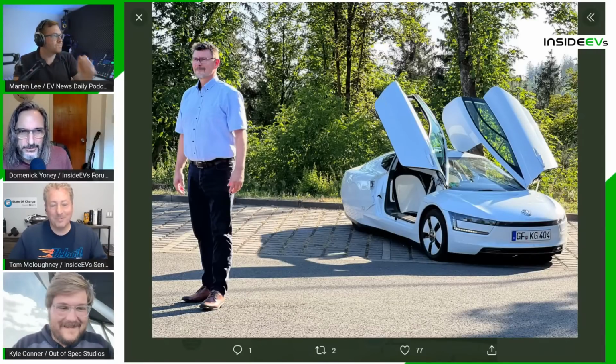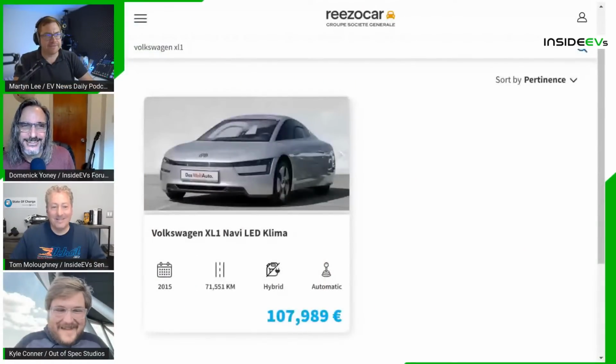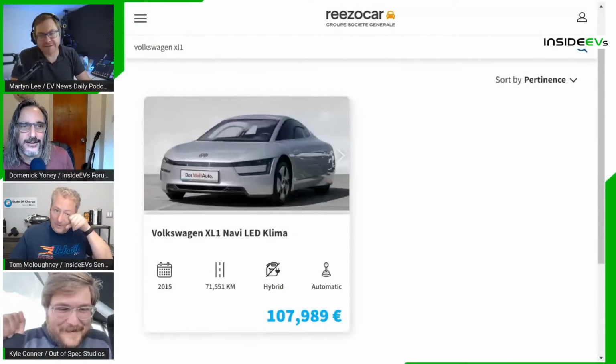Is it pretty pokey? How was the performance? Oh yeah, not great, not good. Handling? Yeah, slow, zero, none of that. That word does not exist. No handling. It's on 115s. You just go into a corner, but there's no grip. They're only 108,000 euros to buy one, so that's okay.